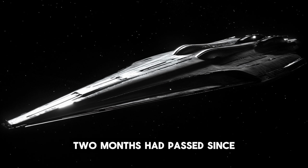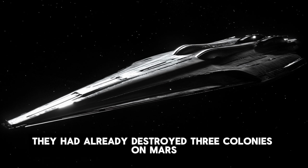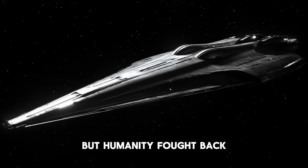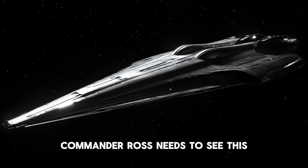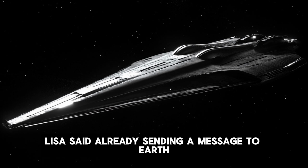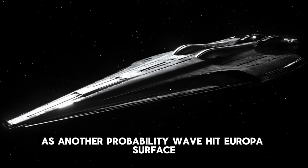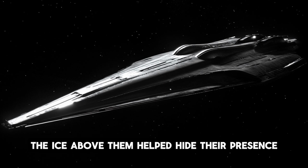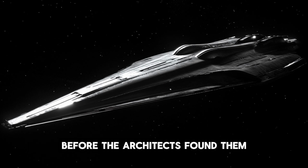2 months had passed since the architects began their assault on the solar system. They had already destroyed 3 colonies on Mars, making them vanish as if they had never existed. But humanity fought back in ways the architects hadn't thought possible. "Commander Ross needs to see this," Lisa said, already sending a message to Earth. The base shook slightly as another probability wave hit Europa's surface. The ice above them helped hide their presence, but everyone knew it was only a matter of time before the architects found them.